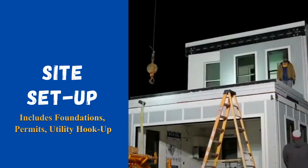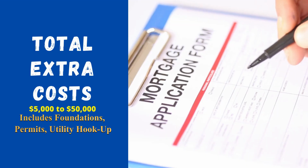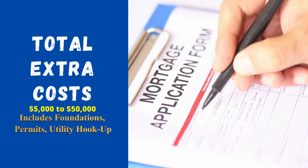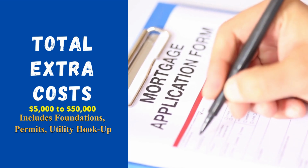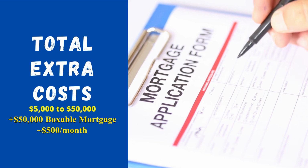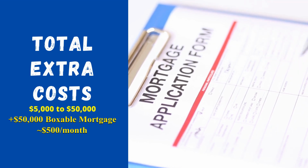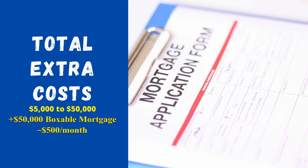Depending on your location and the complexity of your site, Boxabl estimates the extra cost for permits and site setup can range anywhere from $5,000 to $50,000, which will be added to the Boxabl mortgage, so that with an average 30-year mortgage, you could end up paying around $500 a month.